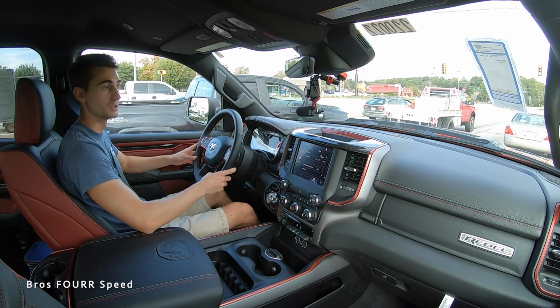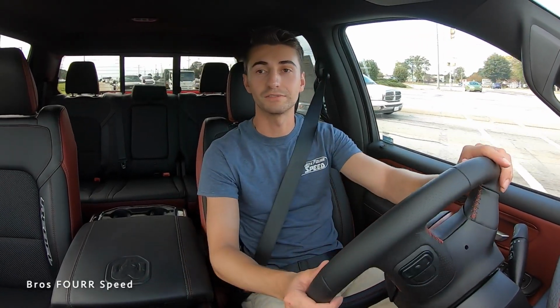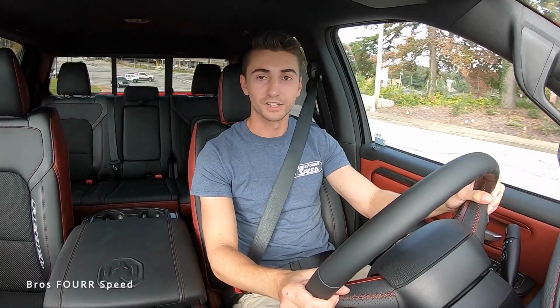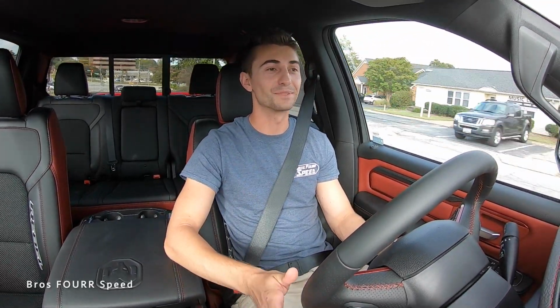Left and right, I mean, you have a lot of windows, and then over your shoulders, pickup trucks pretty much always have really good visibility, so you don't really have any blind spots. Getting up to some speed again, this truck is gonna do what you need to do. It's not quite a TRX, of course, but nonetheless, it's a pretty quick truck.